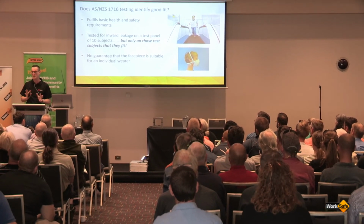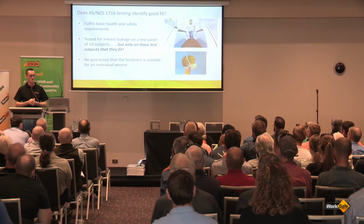So what do the Australian standards cover around fit? How do they identify fit? In the standards, a respirator needs to pass for a total combination. It needs to fit 10 people, and they do what they call a total inward leakage test. 10 people. That's not many people at all. You think about the size of this room and how many people we've got.